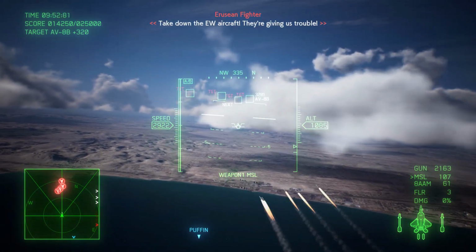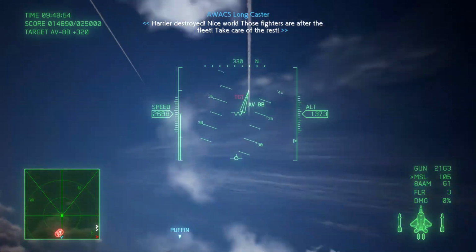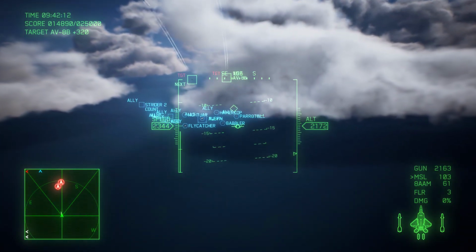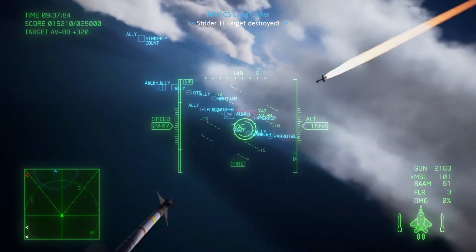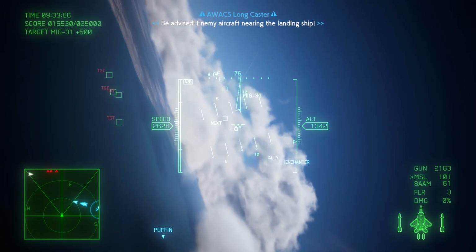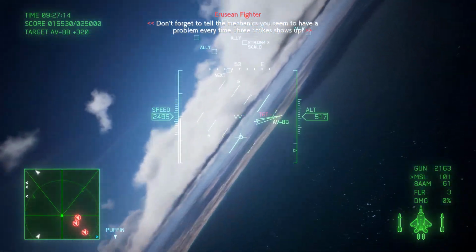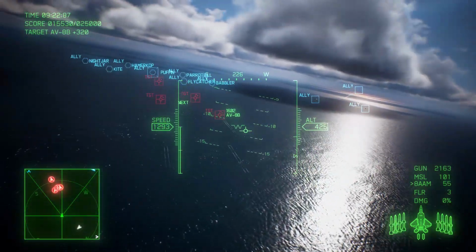Take down the EW aircraft. Launched. Harrier destroyed. Nice work. Those fighters are after the fleet. Take care of the rest. Strider 1, target destroyed. Be advised, enemy aircraft nearing the landing ship. No control. Returning to base. Don't forget to tell the mechanics they have a problem every time Grease Strike shows up. I should have switched with Lanza.